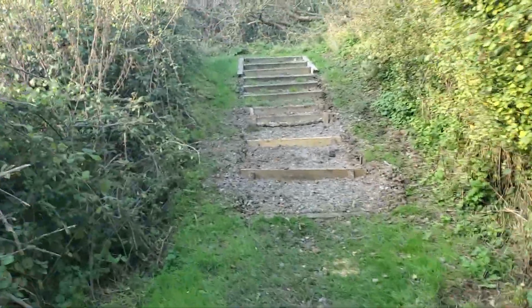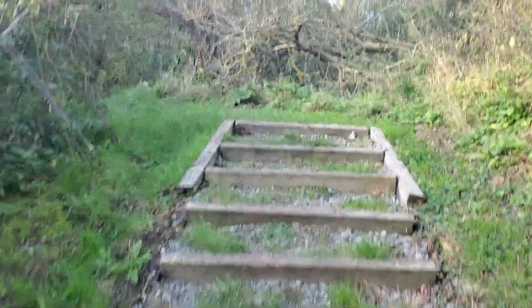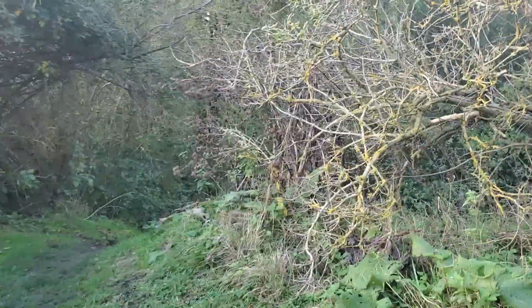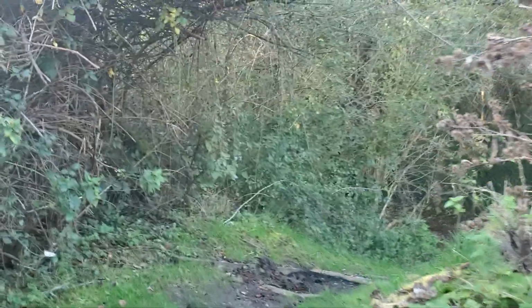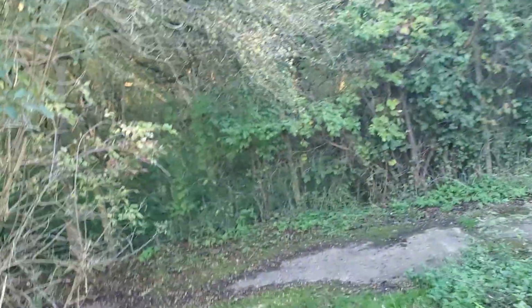It was like a rite of passage for my dogs to come down to here. Otherwise, they weren't my dogs. I'm joking, but you know what I mean? My dogs always come down here.